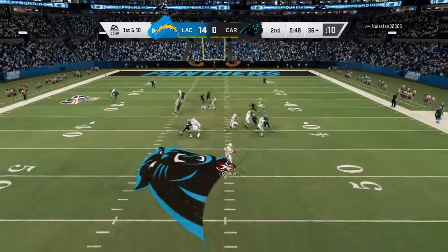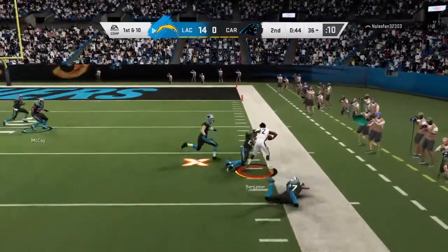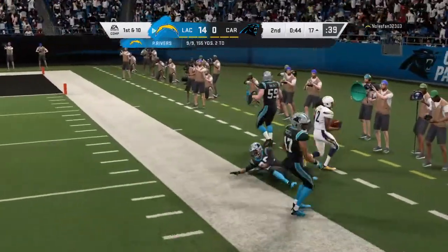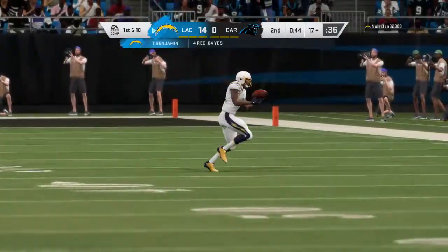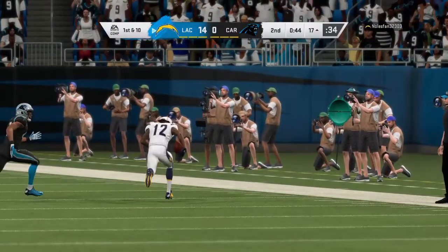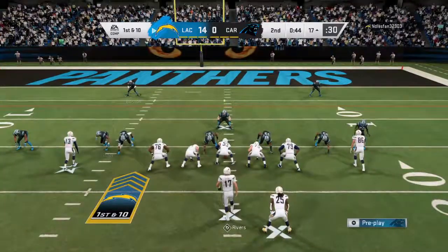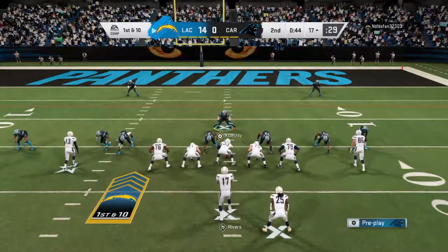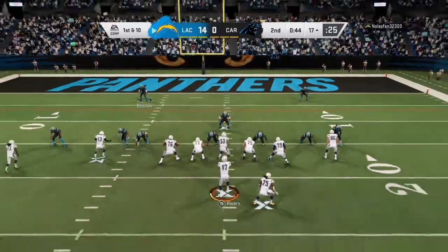Rivers now to throw on first down. It's complete right side to Benjamin. 19 yards there on the catch and run. Talk about a big first half. Already has the 2 touchdowns, adding to his receiving total there, picking up the first down. He's coming off the line so fast. I think he's intimidating the defensive backs with his explosiveness, and he's chipping away at their confidence.